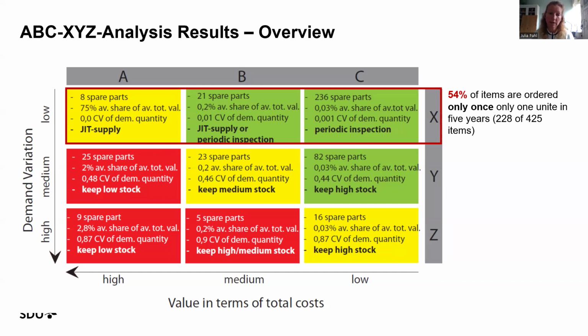If we look into the B items, for the X class, then we find here 21% of spare parts with 0.2% of average share of total value. So they are the medium expensive spare parts. And here the coefficient of variation was more than 0, but not very much. So also here we would recommend a just-in-time supply or periodic inspection.